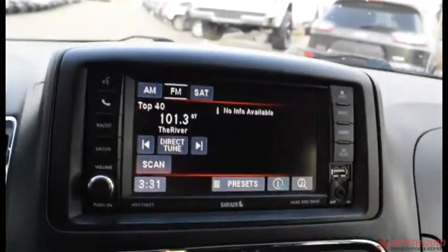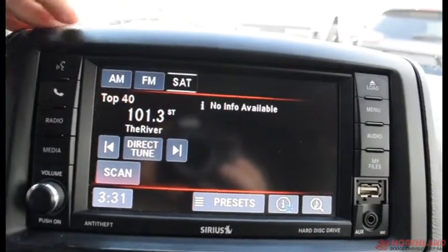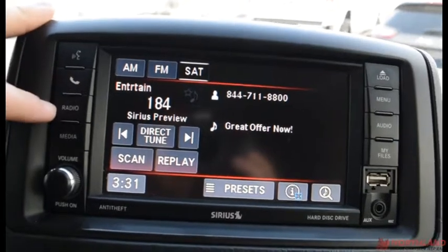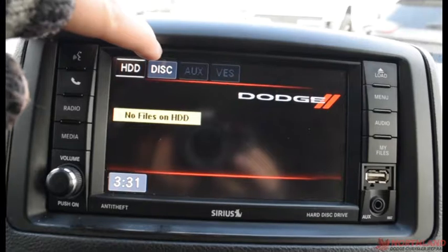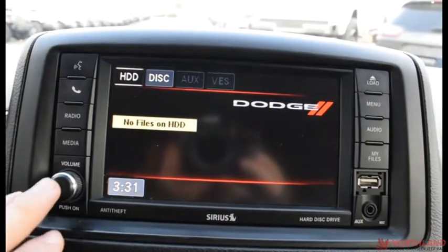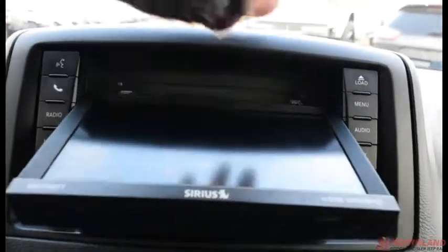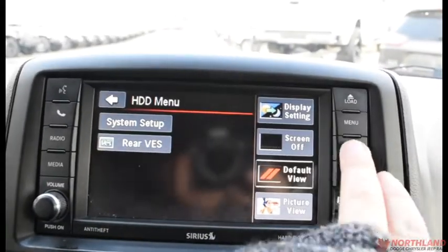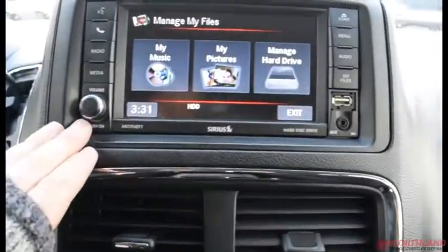Now in the center here, we do have a touchscreen display, so it has AM, FM, and Sirius XM all in there, as well as you do have your voice recognition call out button for the Bluetooth. You got your radio, you got your media here if you have one hooked up through your hard disk. If you have your disc, or if you do have one hooked up through aux cord or USB, volume up and down. You got this button here to load a CD or DVD into it as well. Then you do have your menu right over here, as well as your audio options, your files, and then you have your USB and aux cord plugins, volume up and down.